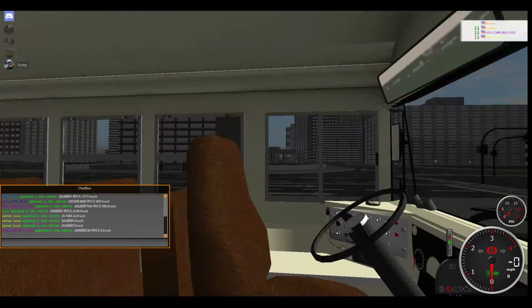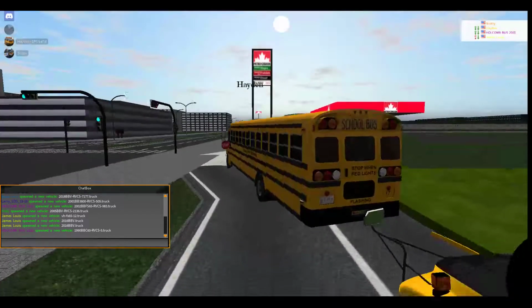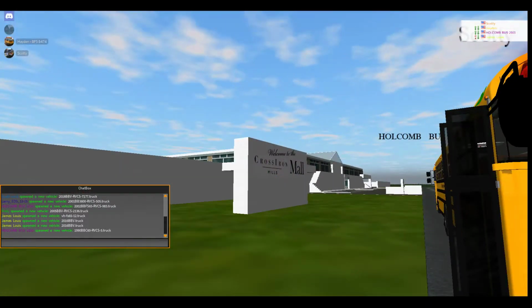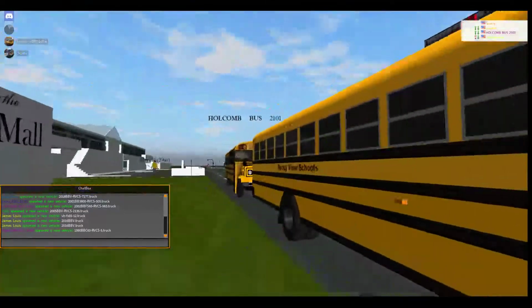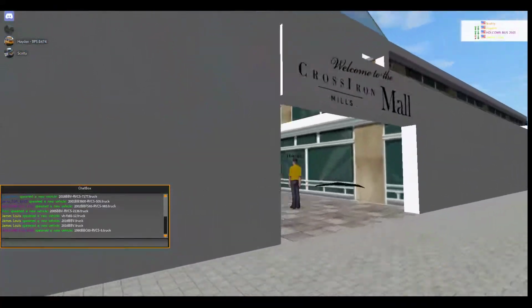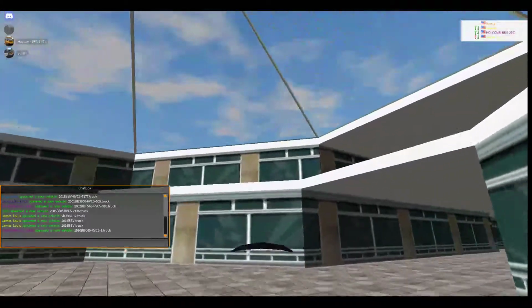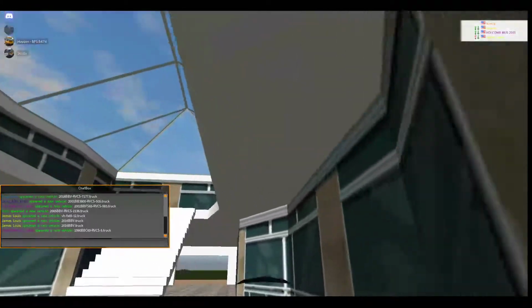Okay, we're just gonna quickly go on the lake, so cross Iron Mills Mall, and we're gonna get something to eat quickly. Are we gonna drive down there? Nah, we're just gonna go into the mall on foot. We're in the Cross Iron Mall right now. How do you like the C60, Connor?